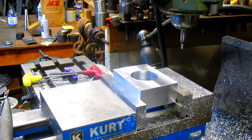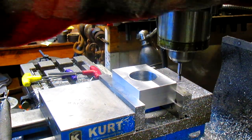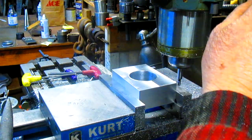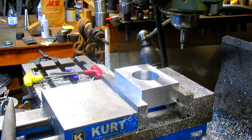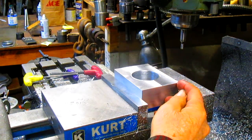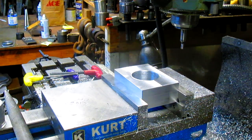Take this back. Let's see. Yep, that's 100 thousandths the wrong way. Okay. And zero that out. So, now we are exactly right in that corner. So, we come in. We've got 4 inches, 251 thousandths.